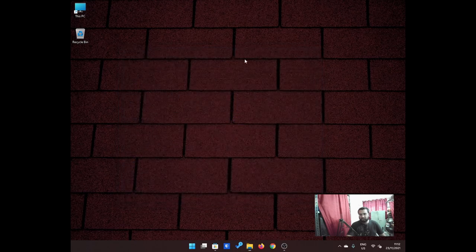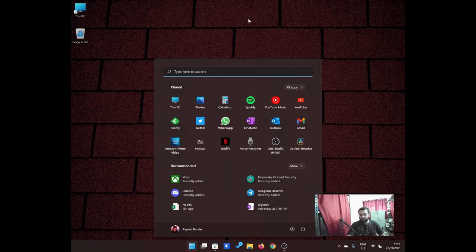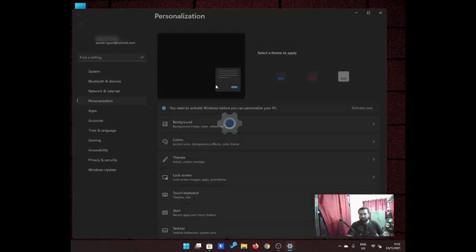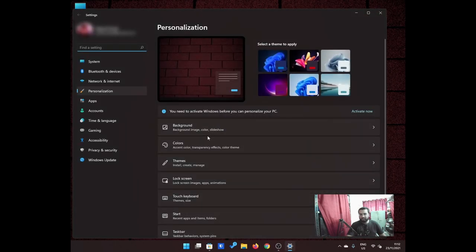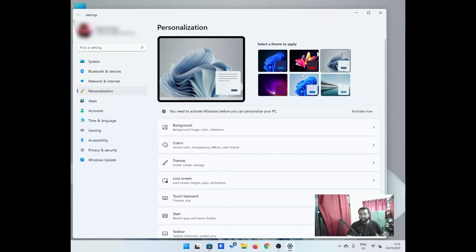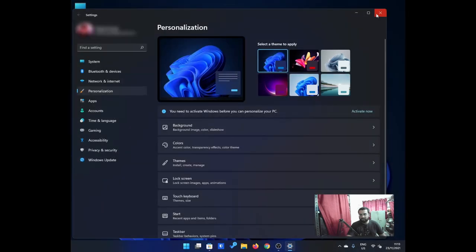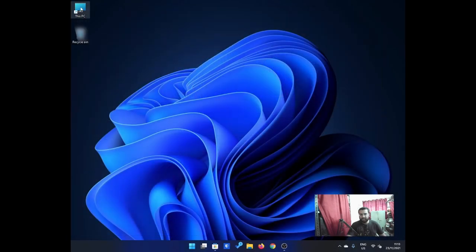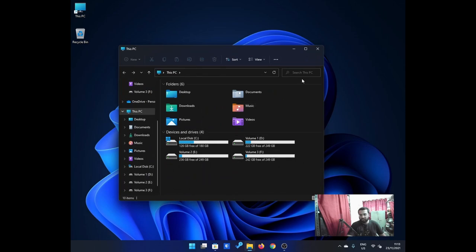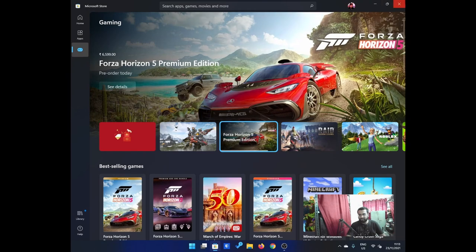If I switch to light mode, so let's try switching to light mode, everything is white, okay? But if I switch to dark mode, this is dark gray. I don't know why. Again, Google Chrome is missing there.